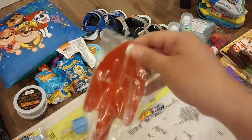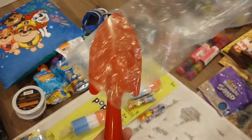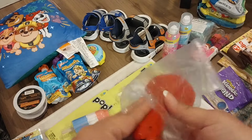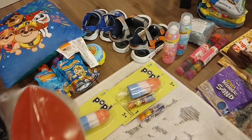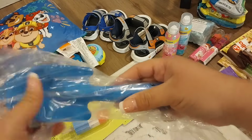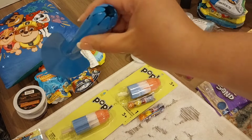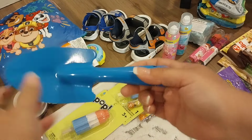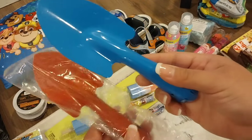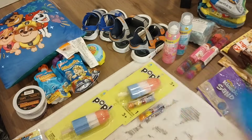Next thing is, this was supposed to be one of their big items. One of the things that I had on my list to purchase for them was a whole gardening kit. And that didn't happen. But I thought, you know what? I think the boys would still love a shovel, because we do have a sand pit in our backyard. And so I figured that they would really enjoy having a little sand. This is metal, by the way. This is not plastic. This is a little metal one right there. So yeah, they're going to get one of those.